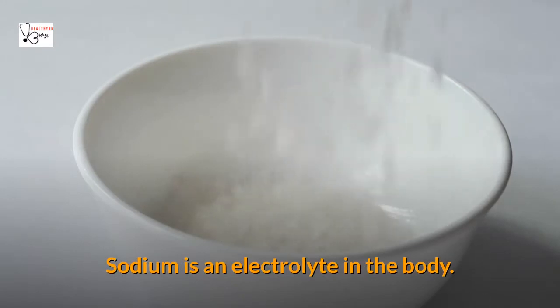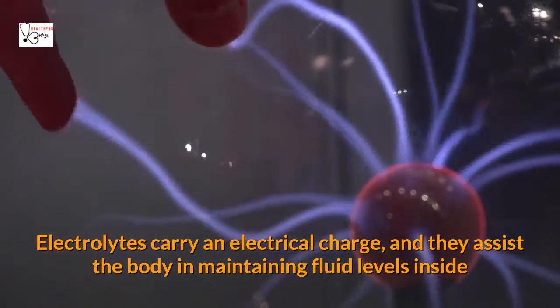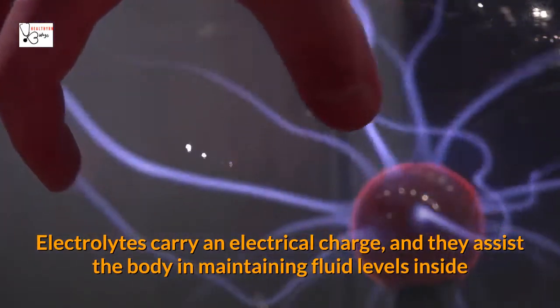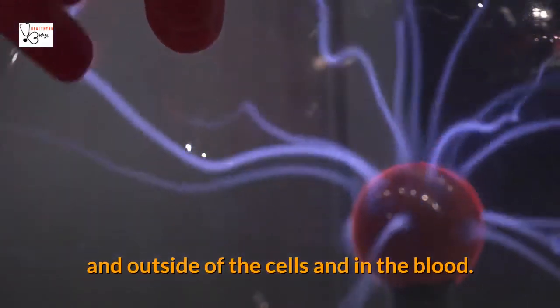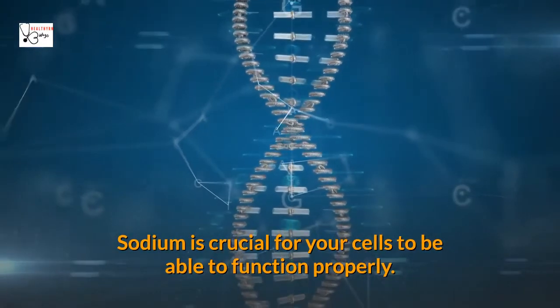Sodium is an electrolyte in the body. Electrolytes carry an electrical charge, and they assist the body in maintaining fluid levels inside and outside of the cells and in the blood. Sodium is crucial for your cells to be able to function properly.